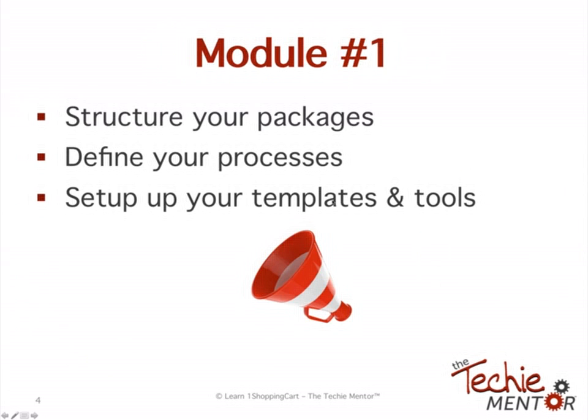So module 1 was all about packaging. How to take what we're offering here in One Shopping Cart and not only have it as a service, but also how to structure it as a package to really get you away from trading dollars for hours. Defining your processes, so the processes that actually go into offering this as a service along with packages, and then the templates and tools that you have.